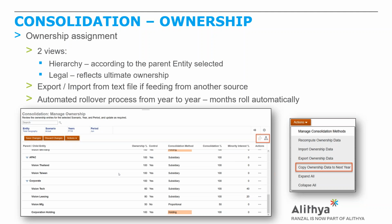Another improvement over HFM is the ability to import and export a text file, especially if you want to try and feed it from another source. So typically in HFM, you have to pick a certain POV. It was very specific. You have to pick the non-value member, the non-entity, or the descendants, and you'd have to specify that POV. Here, you don't have to worry about that. You just simply pick export ownership data or import to bring it back in.